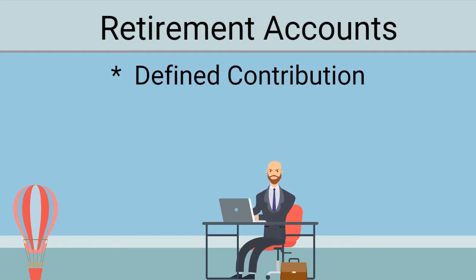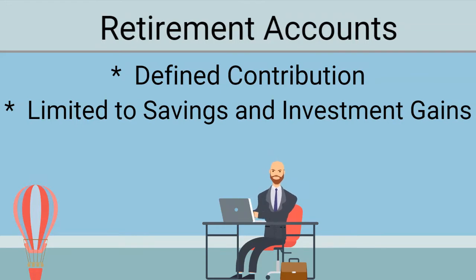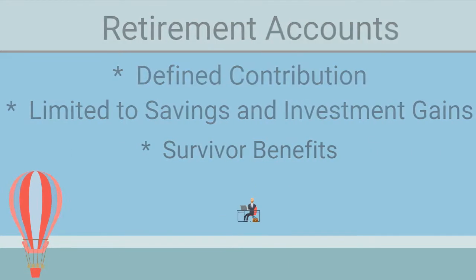Retirement accounts provide you with the amount of money you saved along with the gains your investments made. If you save a lot and your investments do well, you'll have more to spend. If you save less or your investments don't do as well, you'll have less to spend. It is possible to outlive your personal retirement account savings. Retirement accounts also include survivor benefits.